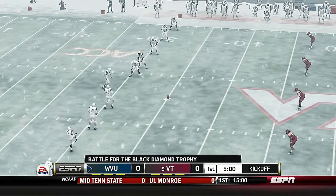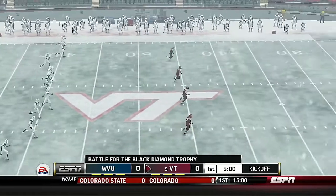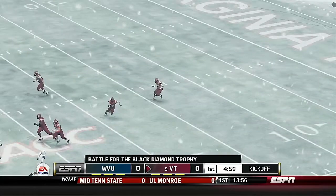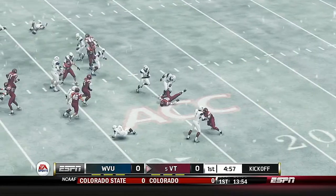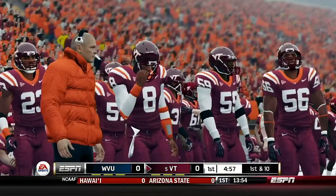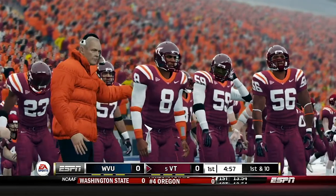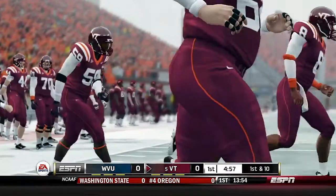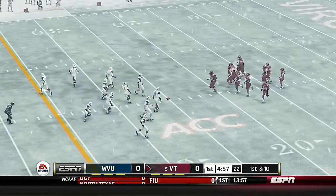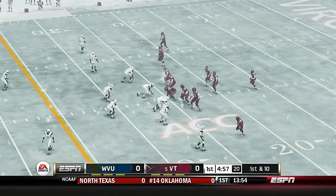This one underway as the teams are lined up for the opening kick. Wesley takes it at the 4, and he's tackled at the 25-yard line. Seniors are throwing on the home jerseys for the final time in their career. For these kids, an awfully emotional time. You always want to go out in style and get a win. So let's see what the offense can do as they come out onto the field.